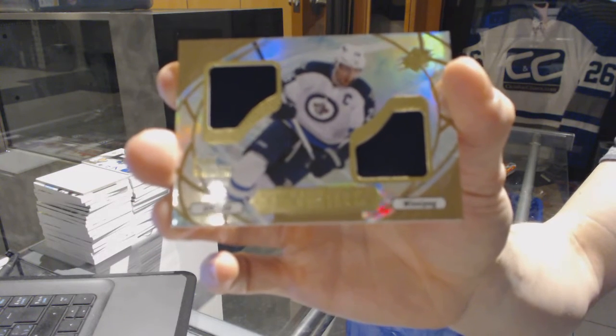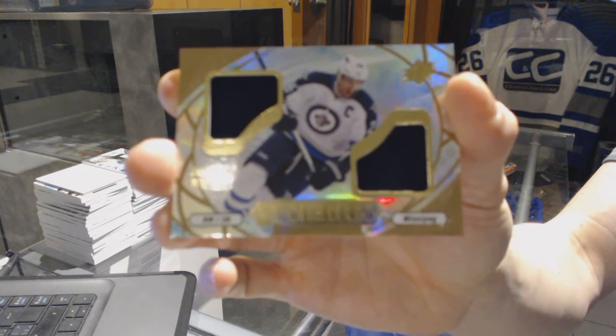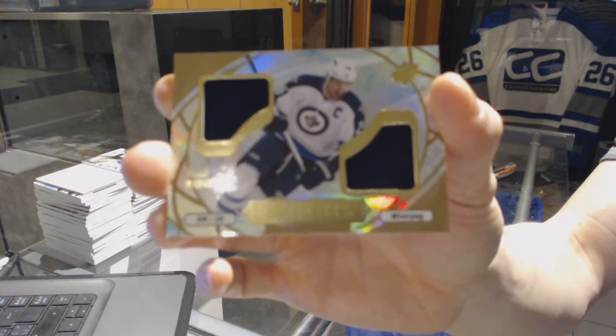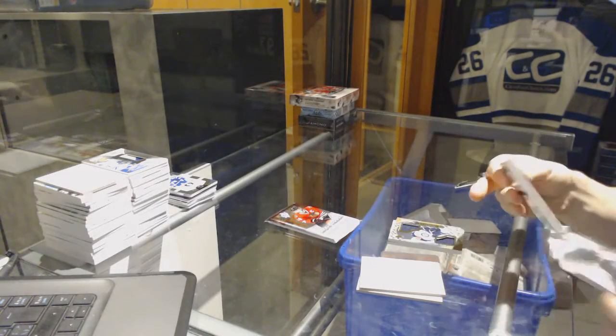I've literally never heard it pronounced any way other than Nylander, because his dad, Michael Nylander, played in the league for like 20 years, so it was easy to transfer.